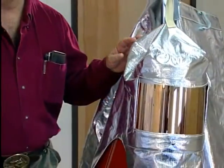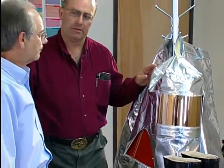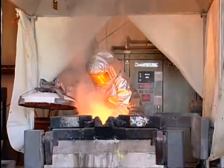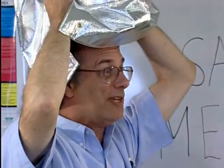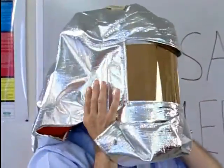Jim, this is heat-reflective PPE. When you work around the furnace, you always wear these items to protect yourself from the high levels of heat. Hey, check me out. I'm going to Mars.